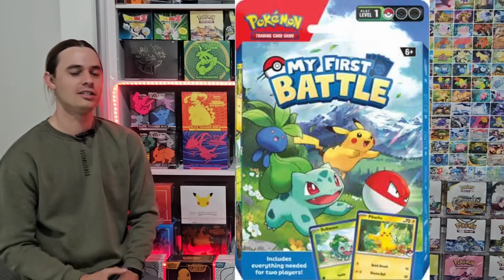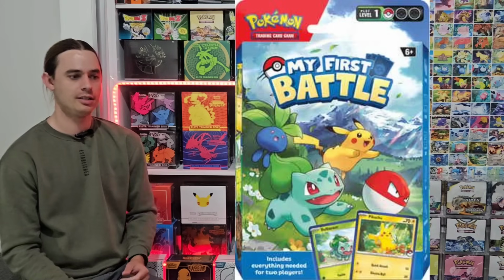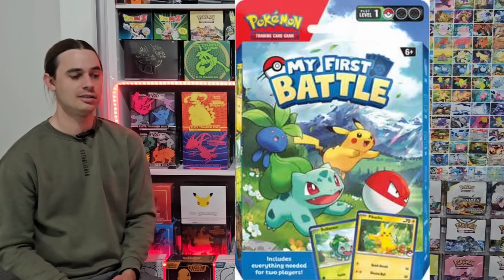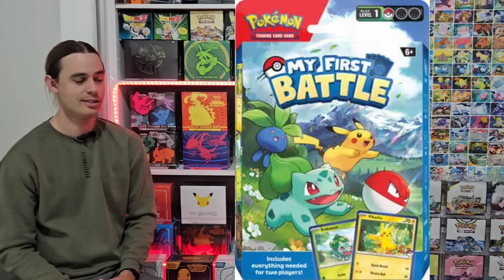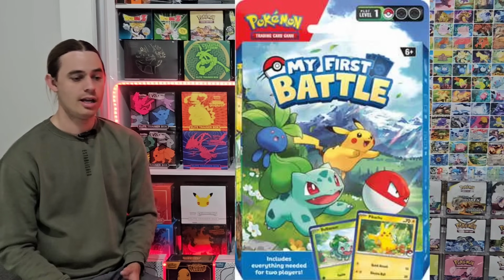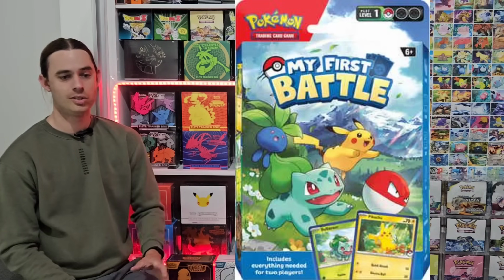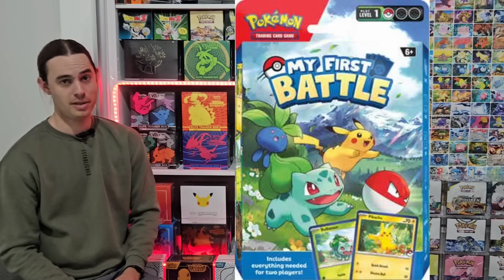But anyway, I think this is a great product because My First Battle basically teaches kids how to play the game. And it'd be a cool product for you to pick up as a parent so that you could sit down with your little one and teach them the Pokemon mechanics, which is the idea behind the products, to actually play the TCG. And as they get a little bit older, maybe they could get a little bit more skilled at it and really work out some of the intricacies that come with the game. And who knows, maybe beat you in a battle one day.